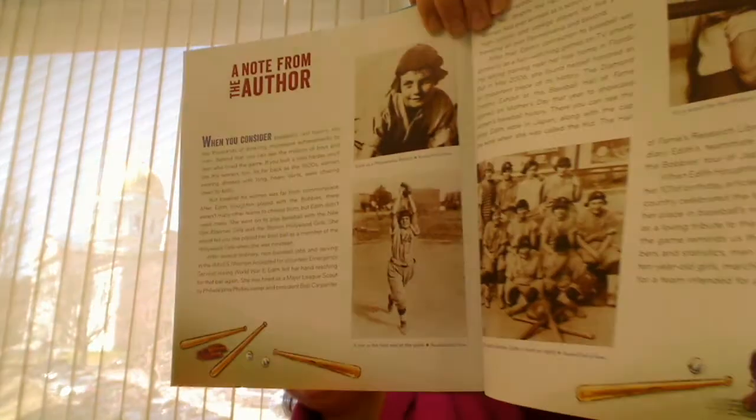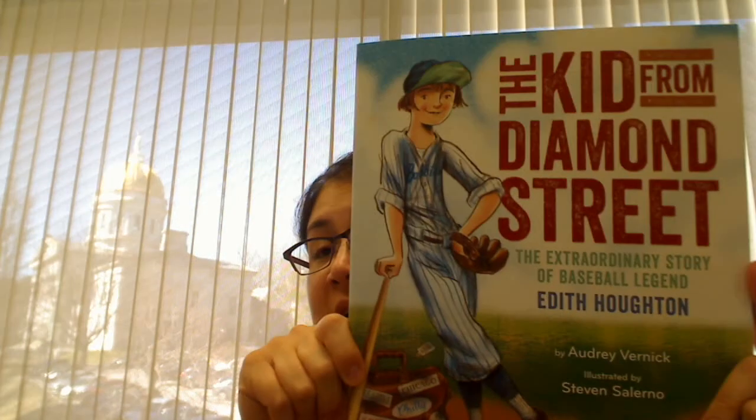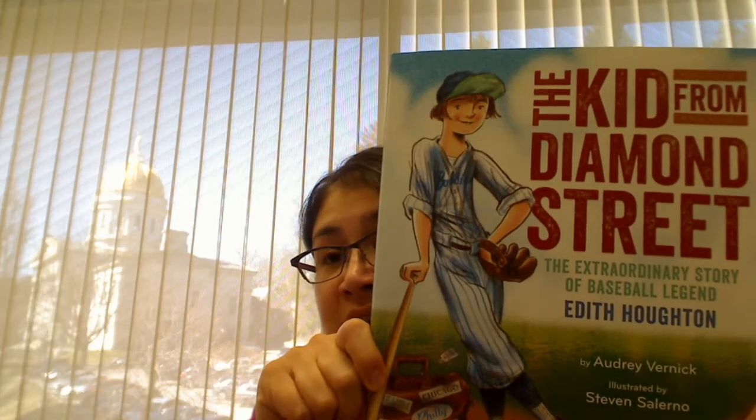There's a ton of information in the back about her and real pictures. I think the kids will really like this. Again, you know, for your baseball fans, for kids who like just spunky stories, or if you need some more biographies in your section, it could be a good one. Or for something for Women's History Month.